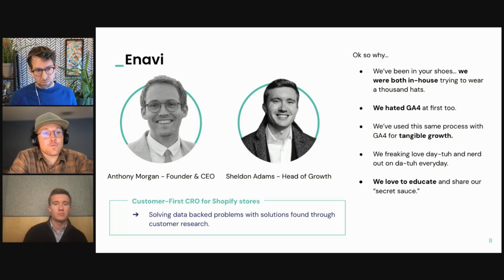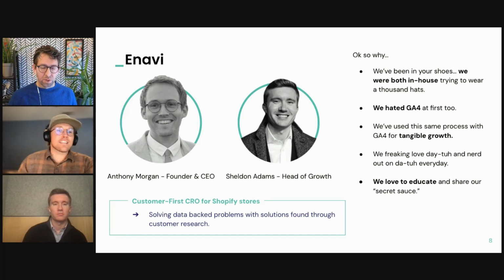The next thing is we hated GA4 at first too, right? So we had to adopt GA4 internally at Enavi. Since we're super data driven, Google Analytics has been core to our process. And so when the transition from UA to GA4 happened, we had to learn it. We had to take courses. We had to figure it out. So we've gone through this experience before. Can't say we love GA4, but we've made it work for us.